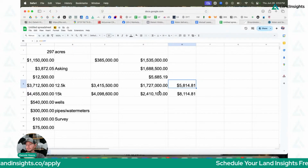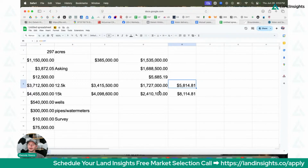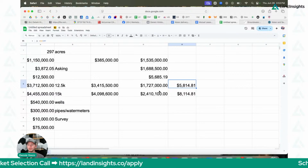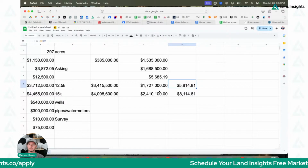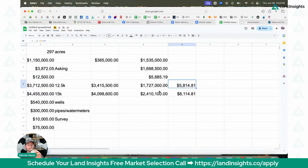Then comes the ball that drops. So once we started getting more into our due diligence, that's when we started realizing, we got some issues here. Can't get water meters from the pipelines. Okay, we found out both water lines are tapped. We're at the end of the lines. They can't extend it for another couple years. All that stuff. Everything is basically moot at that point.